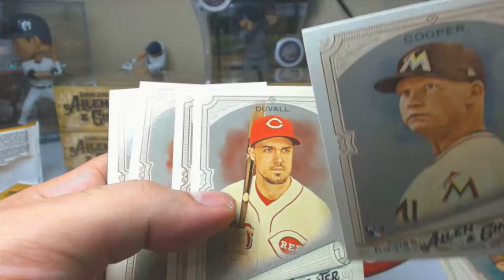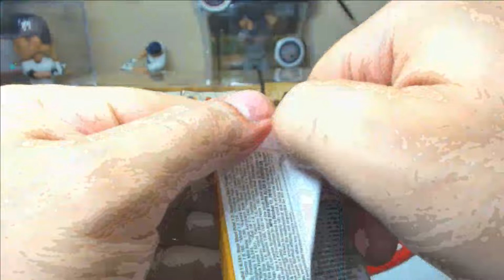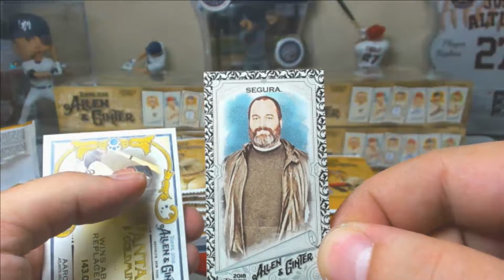Base. Anthony Rendon, high number, mini SP. Base. Brett Gardner, high number SP. Cody Bellinger, home run challenge card on that one. Tom Segura, black border mini.